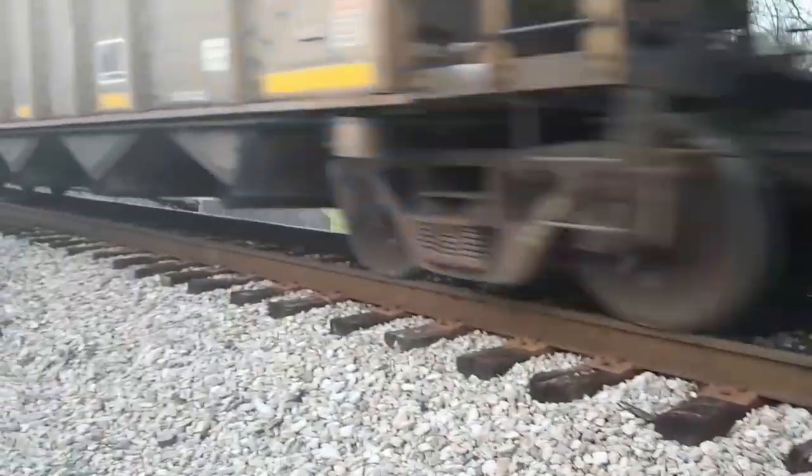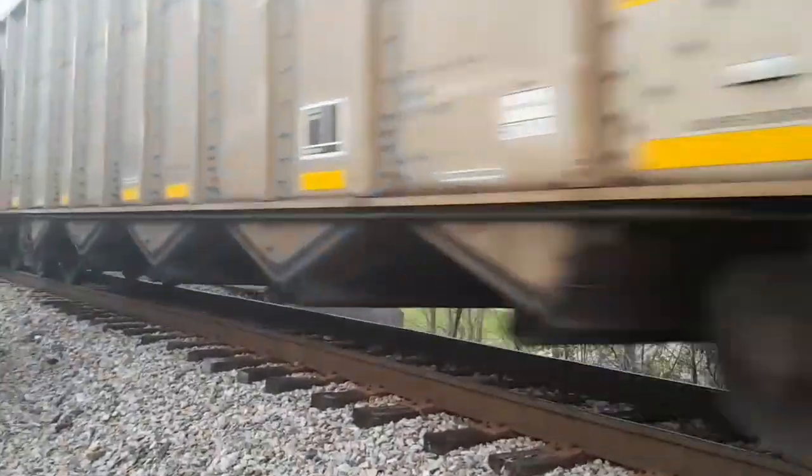ES4488. SCWA. Alright, we'll walk down the hill.